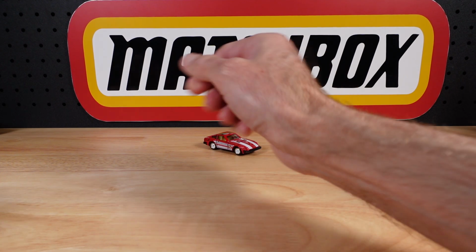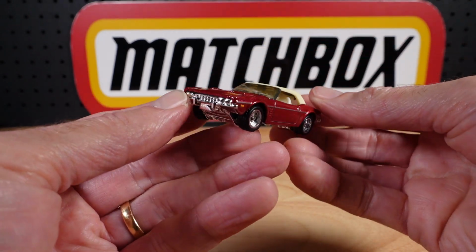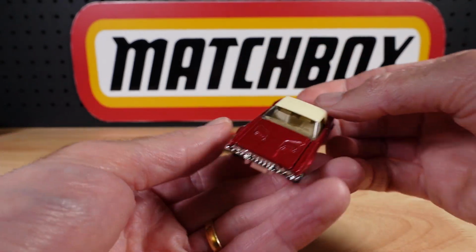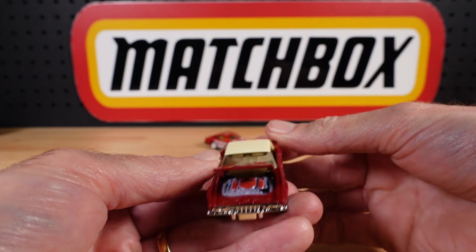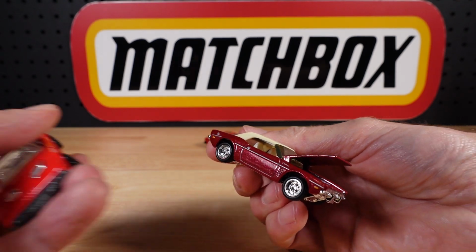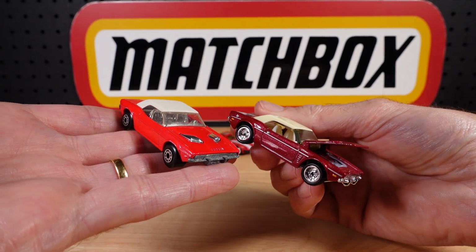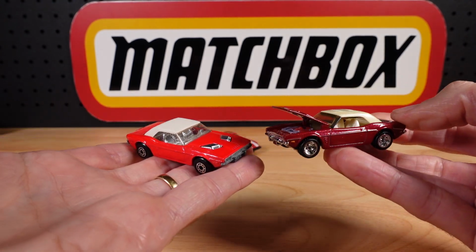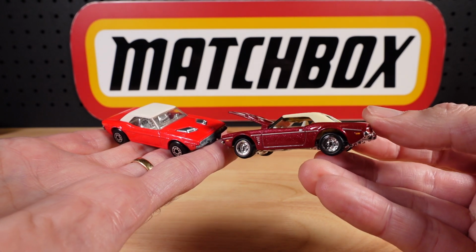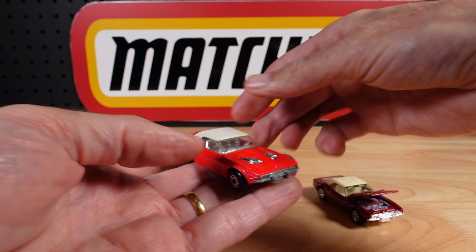Number 2, this was a confusing number, wasn't it? And of course this is the 1974 Dodge Challenger. Did it open? Oh, it did. I forget. We waited and waited for that one, didn't we? Something must have gone wrong. But they finally gave it to us the following year with the different card. But that's what it's from.